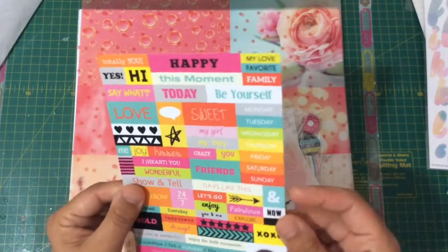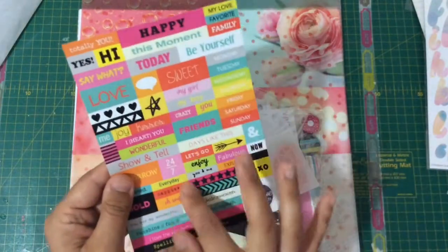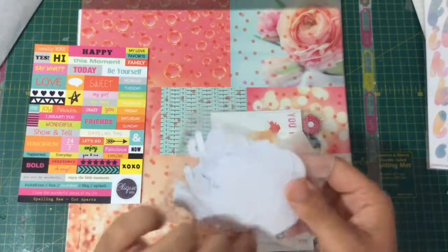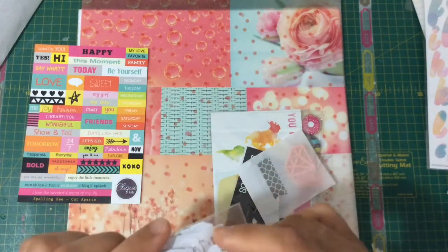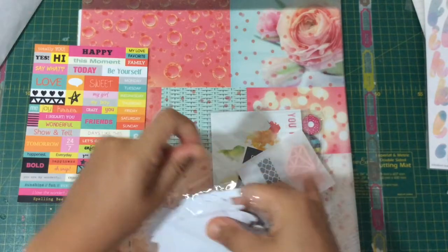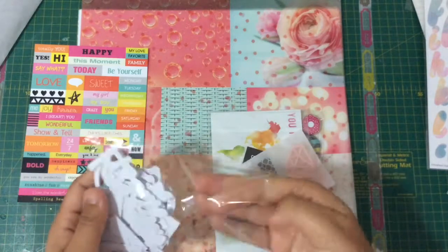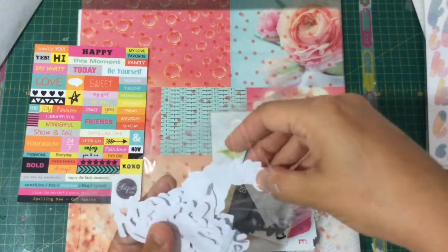Here I have a little sheet of cut aparts. Very good and very cute for summer, for smashing. I have a bag of die cuts, which I have not opened yet. But this looks delish because I do not have a die cutting machine, as you know. So whenever I get stuff like this, for me, it's just amazing. Okay, there are very small pieces here. I'm not going to take it out.